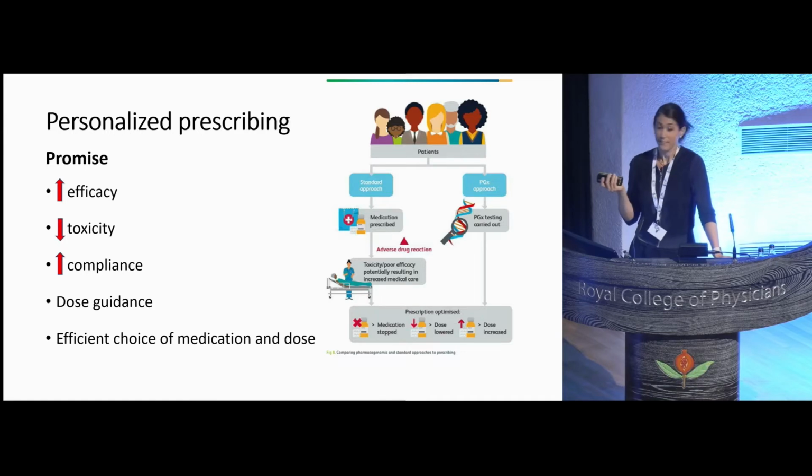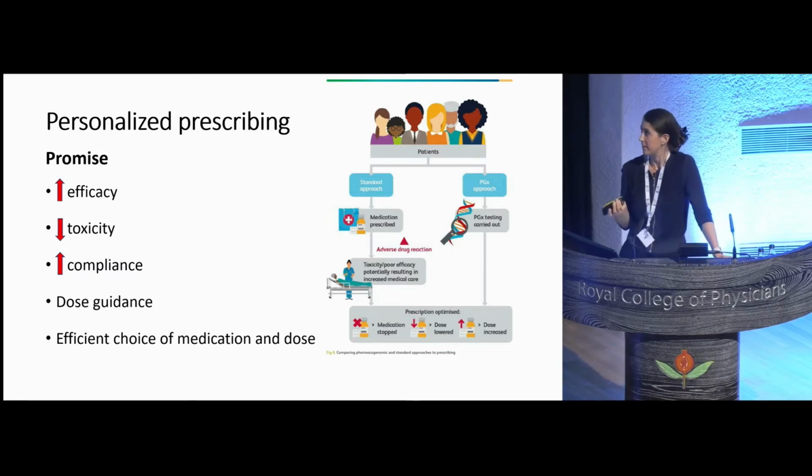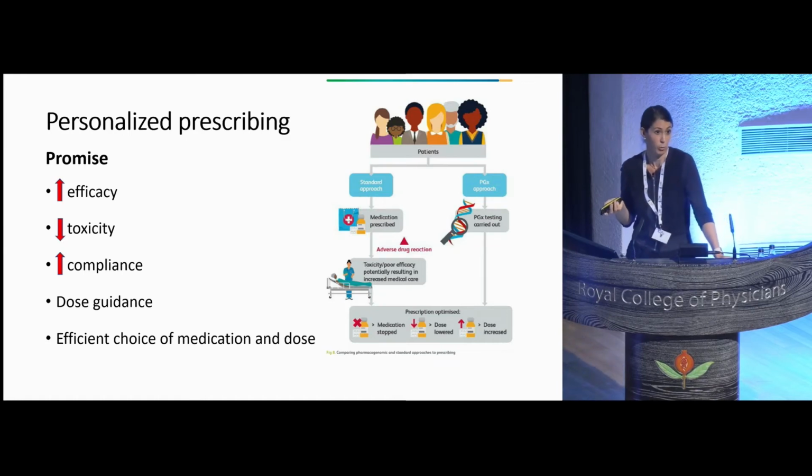So then we say that taking all that into account, personalized prescribing using genomic information has the promise to increase our efficacy from therapeutics, to decrease toxicity, and to help with compliance and give a more targeted approach to therapeutic initiation, dose choice, and therapeutic monitoring. So bottom line, we can do better, get a more efficient choice of medication and dosage, and by doing it, we could theoretically bypass this stage here, which is an adverse drug reaction, hospitalization, morbidity, and cost associated with trial and error, which could be avoided with a pharmacogene test.